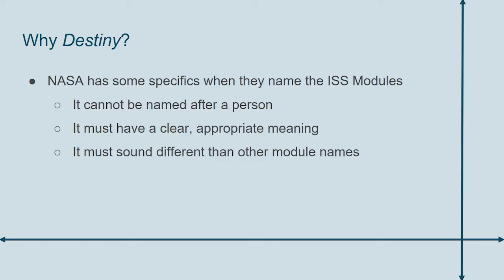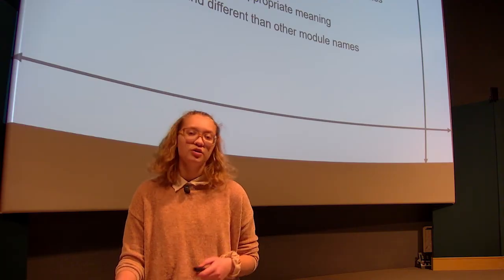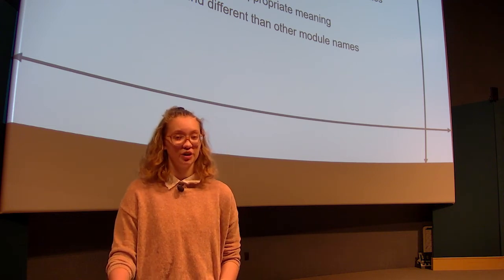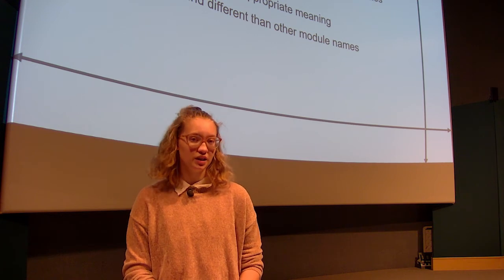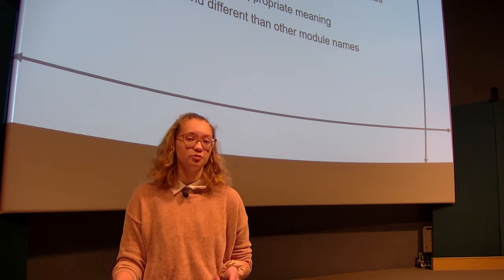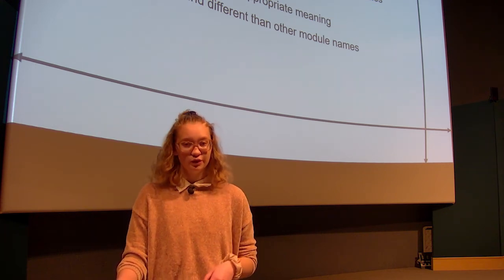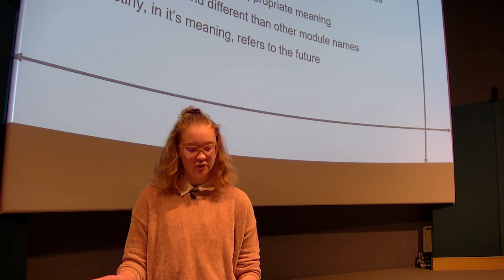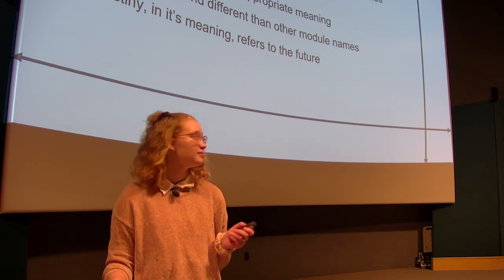So why did NASA choose to name their module Destiny? Well, NASA has had a couple of rules for naming their modules since they started adding them to the ISS. The first rule is that it cannot be named after a person. The second is that it must have a clear and appropriate meaning behind the name, and that it must sound different or unique from other modules that they've added to the ISS. Destiny refers to the future, and the lab is used to help future space exploration, so it was the perfect name choice for the lab.